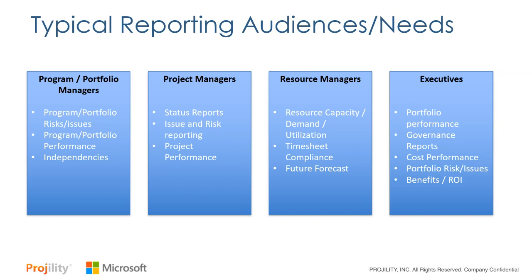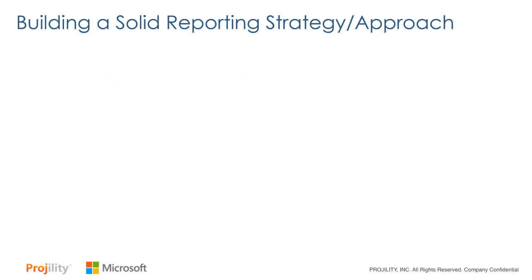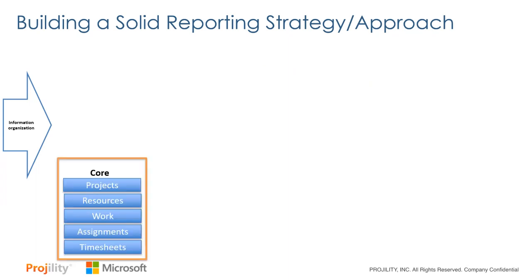And this will all drive your strategy. So when we talk about building a really good reporting approach and strategy, it all begins with the information the organization is going to be gathering. And then we see a couple of different buckets of information. The core within your PPM system is based on 5 core elements.